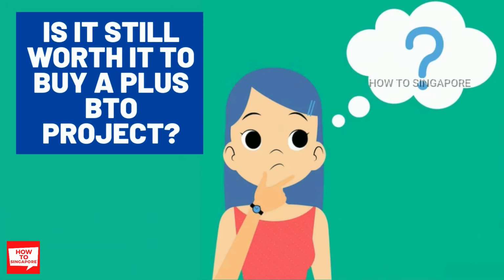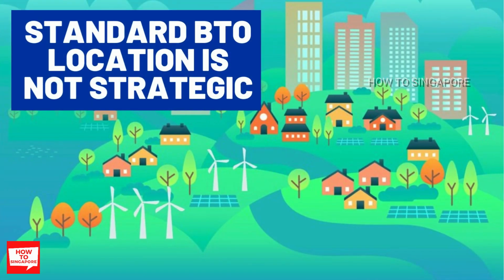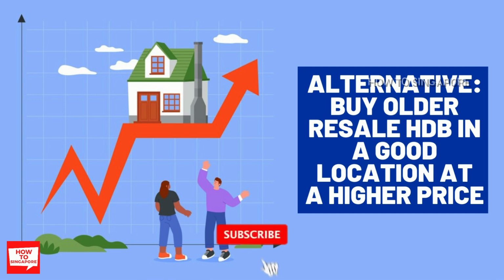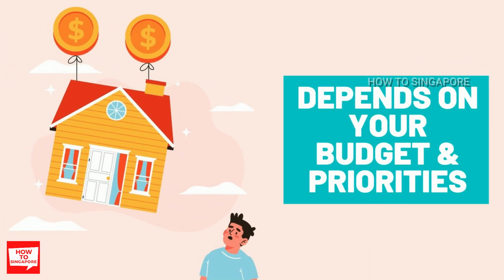So is it worth it to buy a plus BTO project considering there are so many restrictions? Well, the trade-off is location. If you want to buy a BTO but still want the 5-year MOP, that means you will need to buy a standard BTO project where the location will not be ideal. It can be either far from MRT stations or located in a very ulu area. Or another option is to buy an older HDB flat in a good location as they will still have the 5-year MOP. But then again, resale HDB prices are always higher than BTO prices lah. So at the end of the day, it depends on your financial situation and your priorities in life.